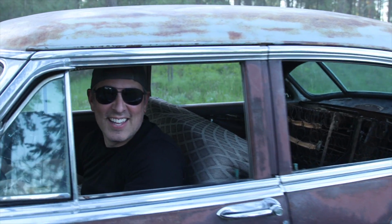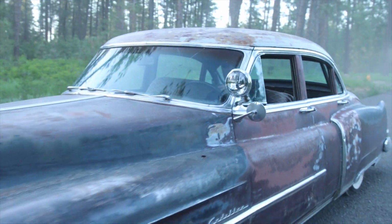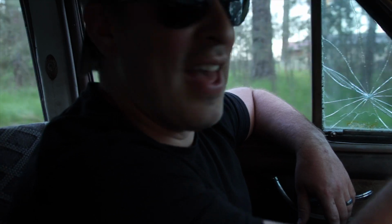Yeah, hop in. I'll tell you more about it. Neighbors probably don't love it. The headers have holes in them and they're not hooked up very well. So it's loud. Really, really loud. But it floats down this dirt road nice and cushy. I mean, man, this is a solid running car.